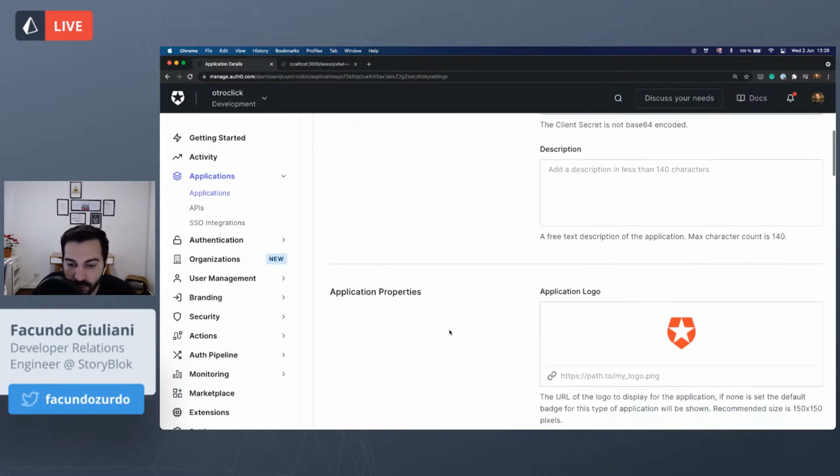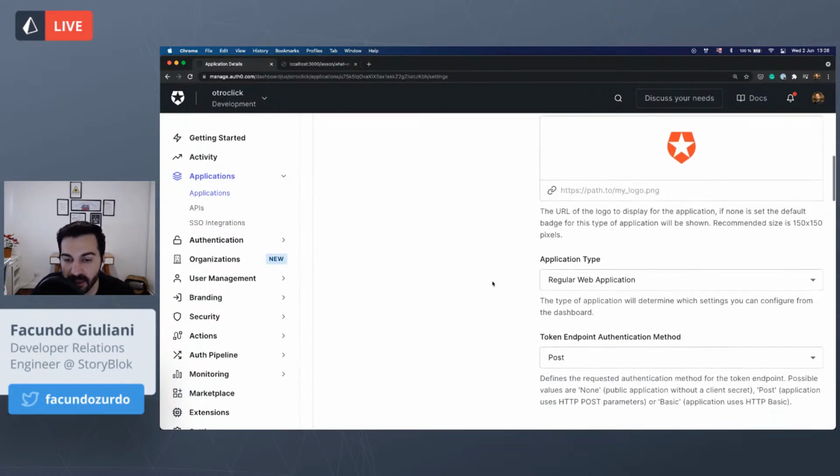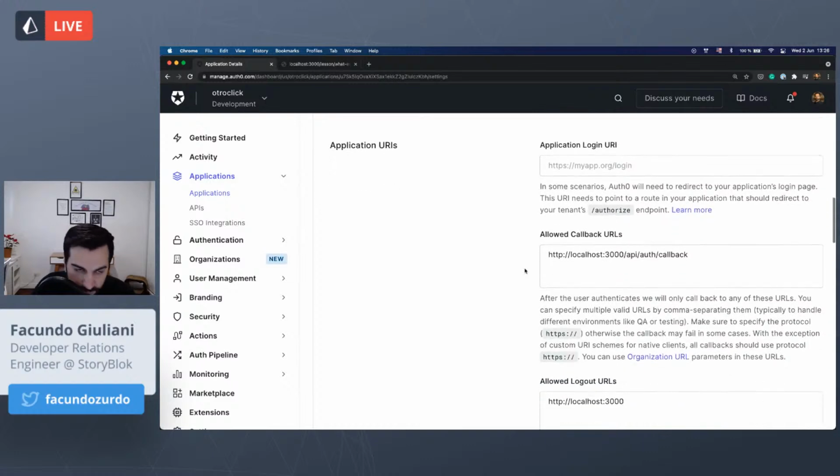Then if we go here, we can see that we can configure a lot of things like the application logo. I used Auth0, but we can change it. The application type that we are creating is a regular web application, the authentication method that you want to use, etc.